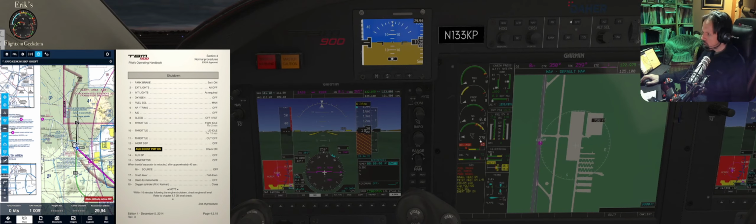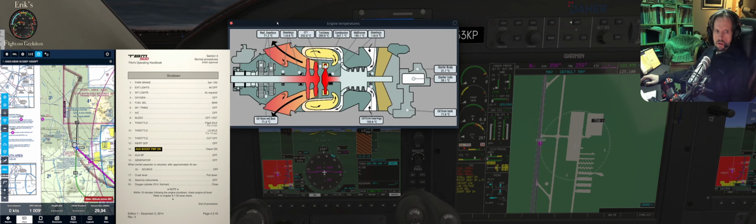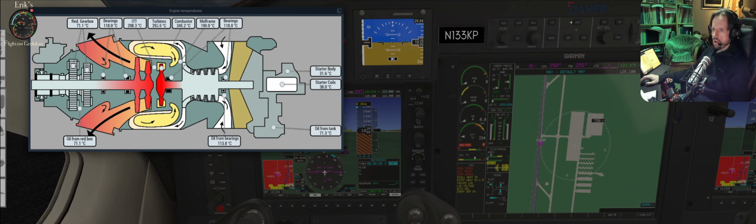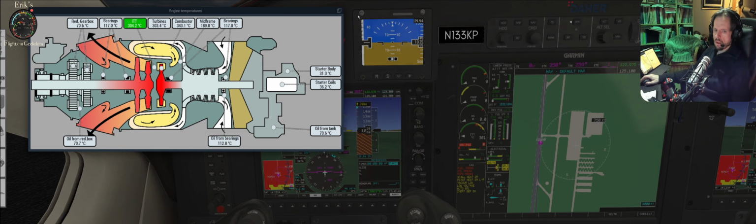So now the residual ITT is coming up. So let's bring up that panel. Let's do it like this, so I can take the panel up a little bit more. ITT. It was at 600, and when I shut it down, that was the low idle, I think, this segment here. And when I shut it down, it immediately went down to 260 or so. And now it's back to 300. That's because it's picking up temperature from the turbines and or the combustor.